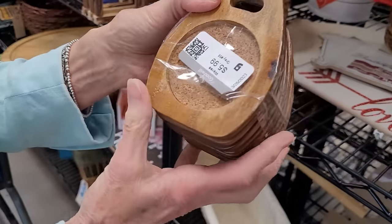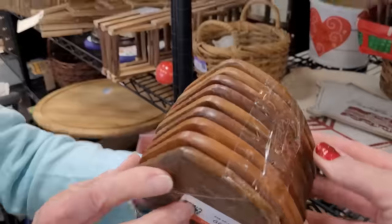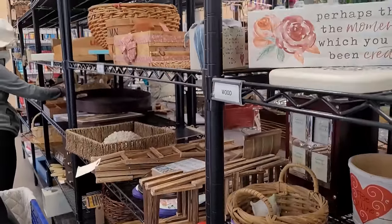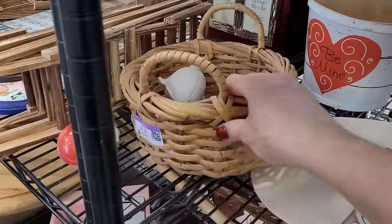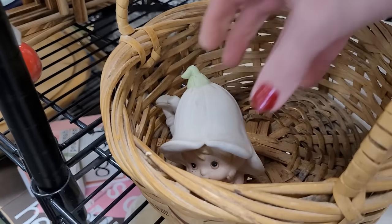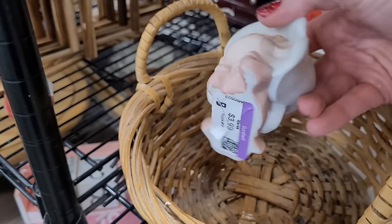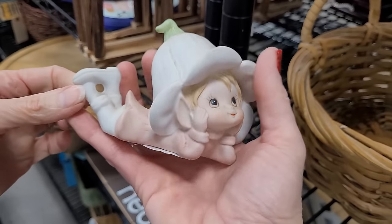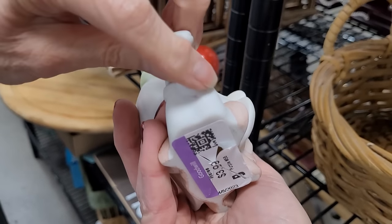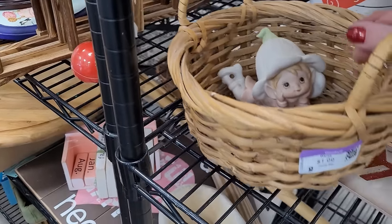They have a hole on one side, and I believe that they are missing their stand. It would be a post with a base. So let's hold on to those and keep our eye out for the other piece. This is a lovely little flower fairy. She's $4, but sadly she's missing her foot, so we will have to leave her in her basket there.